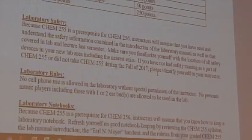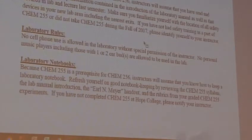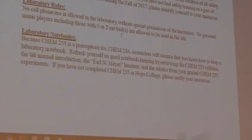As far as lab safety, all the lab safety rules that have applied in Chem 255, 256A still all apply, and probably even more so with projects than they have previously. As far as lab rules, make sure that you are following the rules we've had all along. Especially important with cell phones, you really cannot use anything in your ear, so no phones, no earbuds, anything in your ear while you're working in the lab during independent projects, because you really need to be able to hear everything that's going on around you.